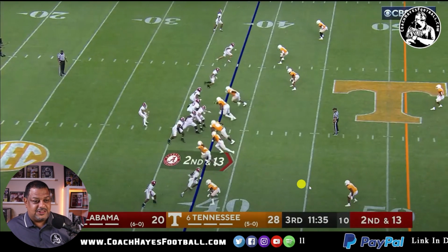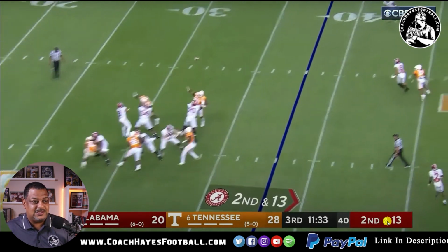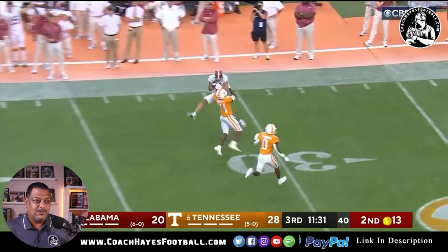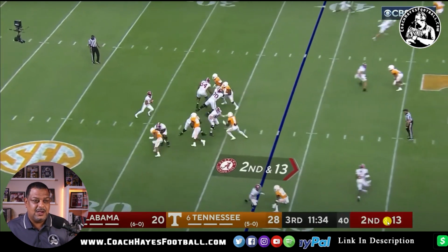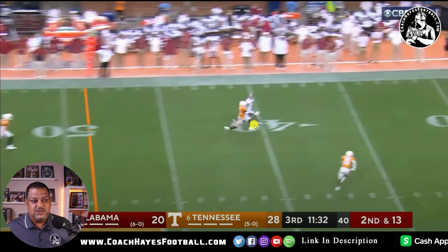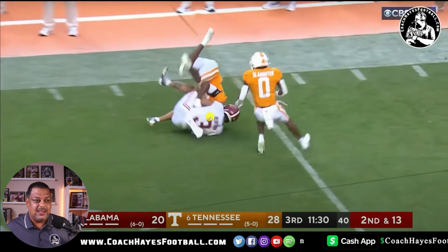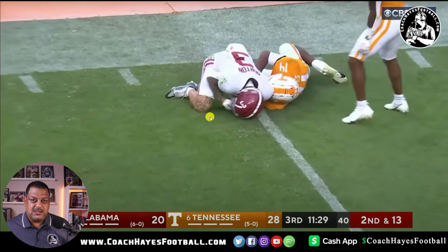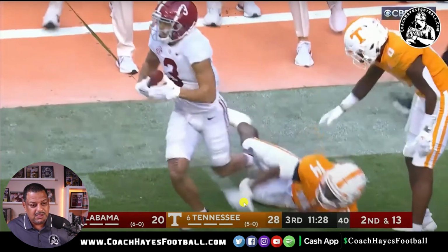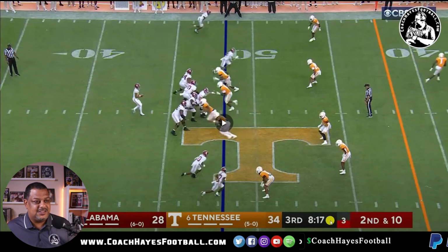All right, 2nd and 13. Got to play this deal, right? Vols up by 8 points. Look at this throw. Great throw, puts it up there. Why this is bad, 14 never gets him off line. He's running with him foot for foot. You can squeeze this guy off line. What do I mean? Put your hand down low, squeeze him offline. He never does that. He just goes for the play, and Burton makes a good play on the football to get the first and put him down there. 2nd and 10, 8:17 left in the game.